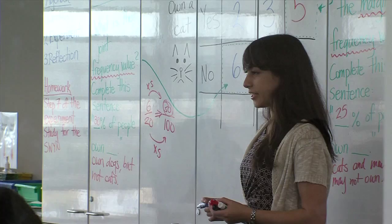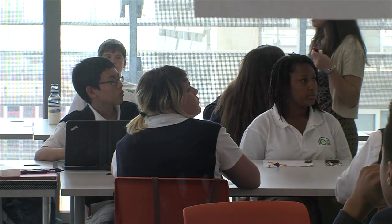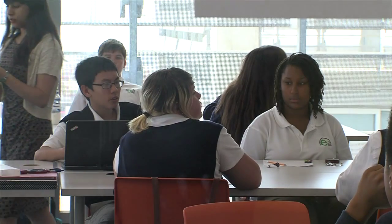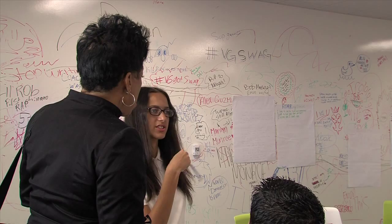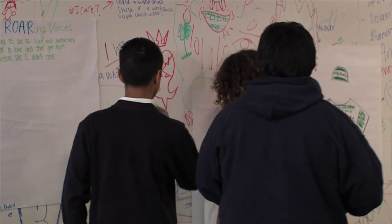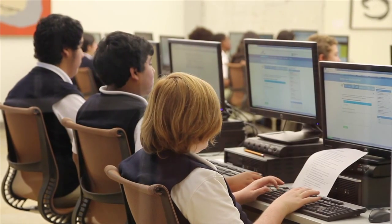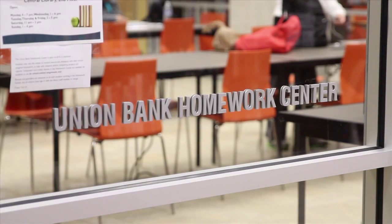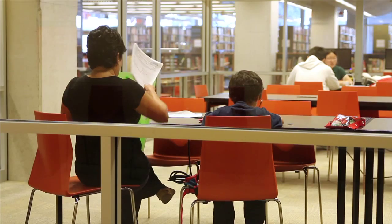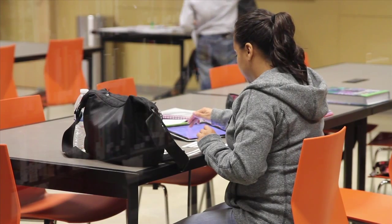It is so wonderful for the Central Library and E3 Civic High to be in the same location. I would say that it's an experiment, but in a way it isn't. It's something that we've all known, which is that libraries support education. And students who have access to information are more successful than others. We have a dedicated Union Bank Homework Center staffed by volunteer tutors who can assist the students after school and on weekends.